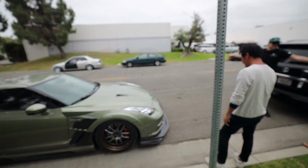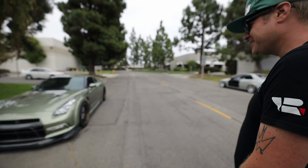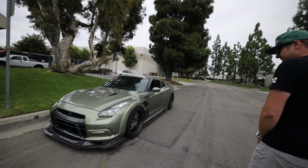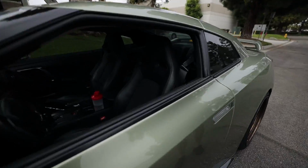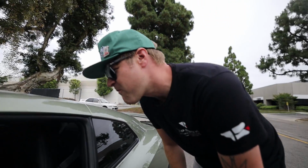But today we're gonna be looking at a pretty awesome car. We've been talking about this for a while, and now that it's finally here, it's unbelievable. I think I want to do the interior now. I'm getting kind of antsy to modify it again, so I'm thinking about doing some Bride bucket seats. But I don't know, maybe when I go in September, I'll go and pick up the set.